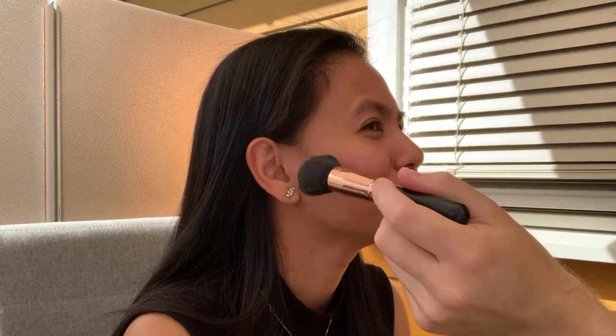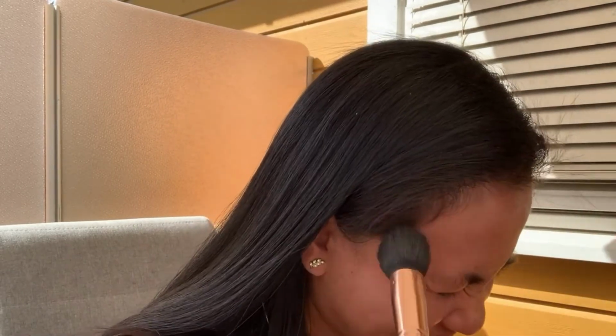Easy, just push a little bit around here to get that primer going and settling in, ready for the next layer. So. Does it tickle you? Why are you laughing?